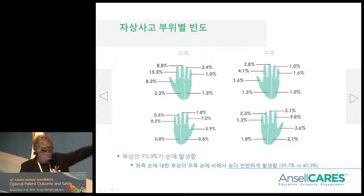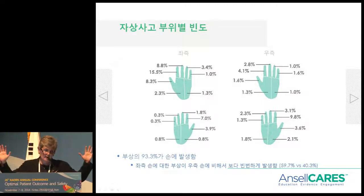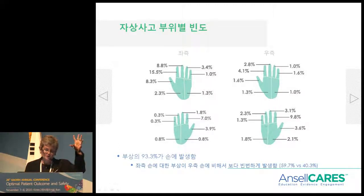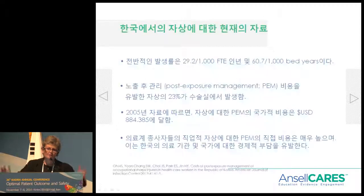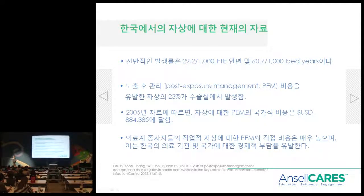When we look at the body parts that are typically injured, you will see that almost 100% of sharps injuries to nurses in the operating room involve the hands. It's usually the left hand, and that's because of suturing, as I showed you before. So more than half of these injuries. So it's a very high-risk activity. Is there anybody here who's never had a sharps injury? Raise your hand. Okay, so you all appreciate how important this is. I too had several injuries when I worked in the operating room.